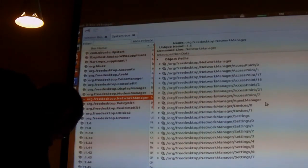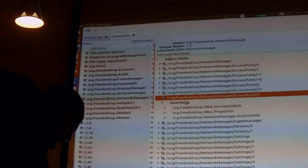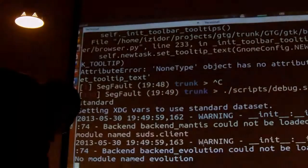There are some settings, access points that are currently available. There are some access points, and for that it's quite easy to do.